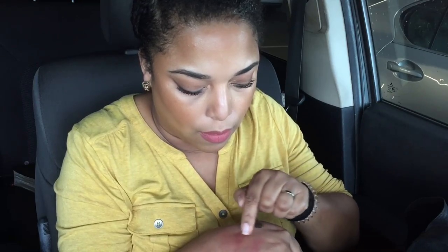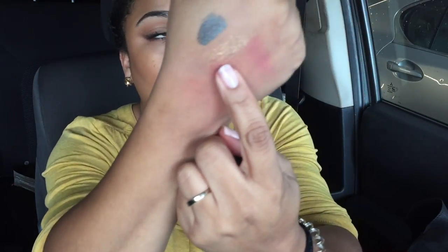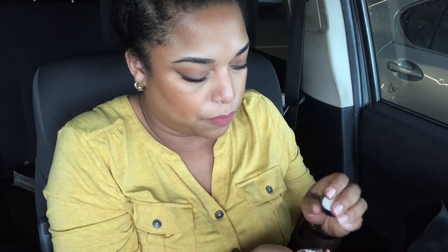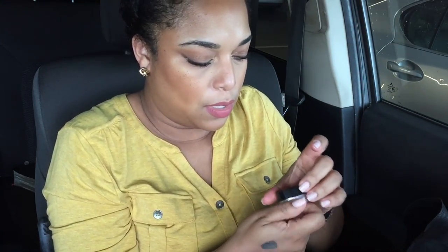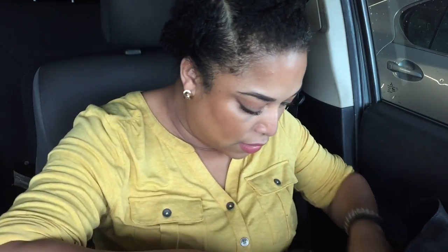Ooh, it feels like a gel consistency. And it's right there. Is that gold? Excuse this, because those are the swatches from an eyeshadow palette. But, ooh, that's pretty. Okay. From Rude, Sparkle Till It Hurts. And that's how that looks.